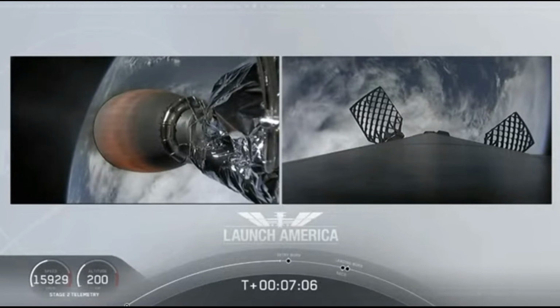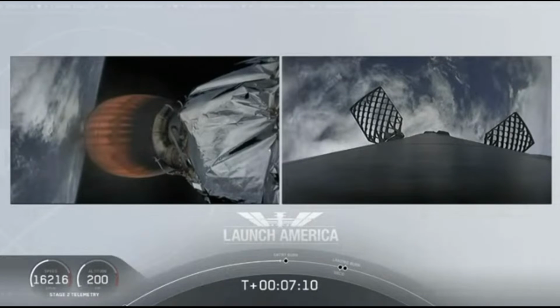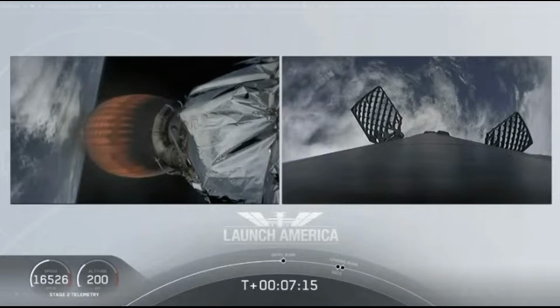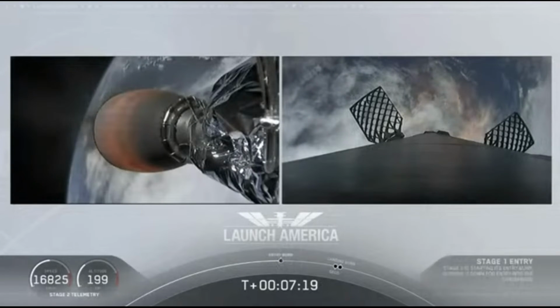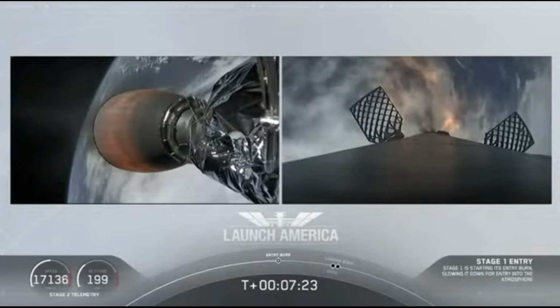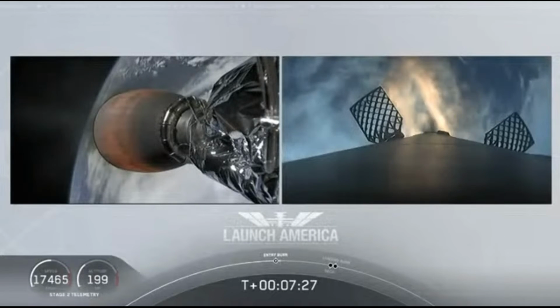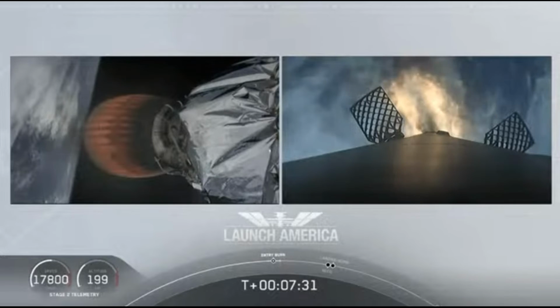Just about 10 seconds away from that first stage starting that entry burn on your right screen. We should be able to see that view live. Stage 1 entry burn startup. And there is that entry burn beginning. Acquisition of signal, New Hampshire. This burn lasts about 36 seconds long. Stage 2 FTS is safe.